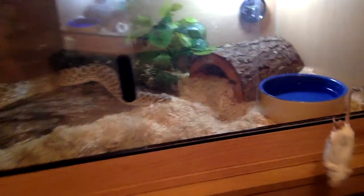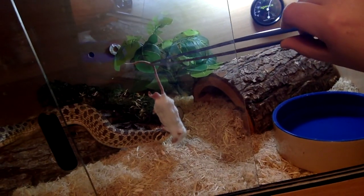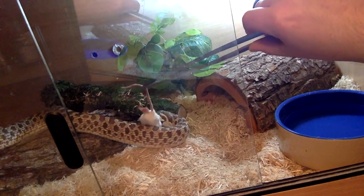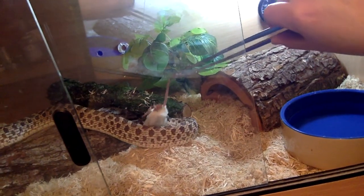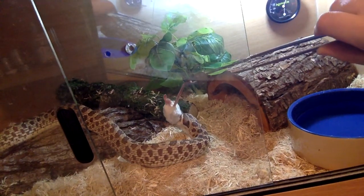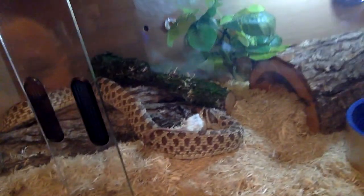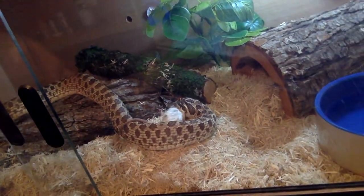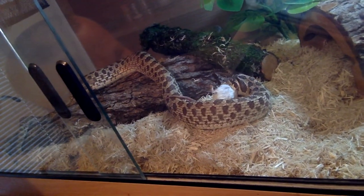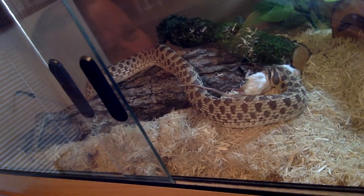She should go for it. She's normally got a pretty good appetite. These don't constrict. They are slightly venomous. They generally just overpower their prey. And there she goes. No messing about. Got it. She'll sort that out now. Look at that. That's amazing. Pretty large prey item down. But she'll sort that out now, no problem.